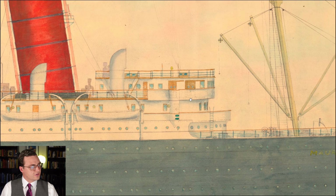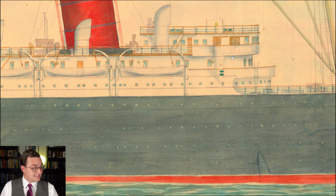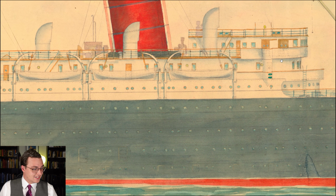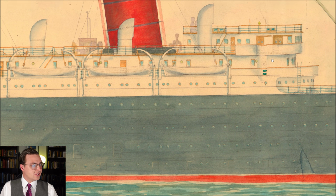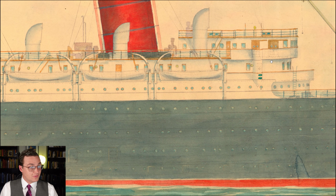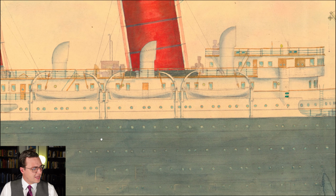I cannot get over how beautiful these plans are, how stunningly well drawn they are, and you have to remember that this was all done by hand, and they're well over 110 years old. Almost 120 years old. And they've held up really, really well. They're beautiful plans.